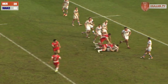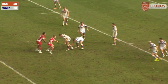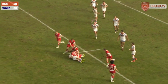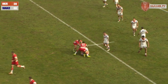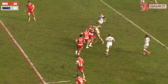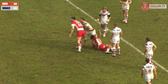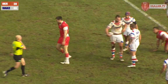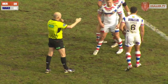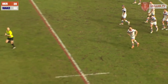Oh, that's absolutely brutal defence, that. Peter Fox will have felt that one. Here's another former Robin, Andy Raleigh. Rovers are in no mood to allow Wakefield anything in this game. They're saying, oh, what a shot! The initial hit was good, but then they did go slightly high as they took him to ground. But Neville Costigan, whoa, what a shot that was.